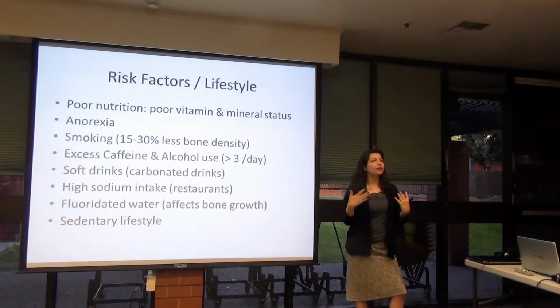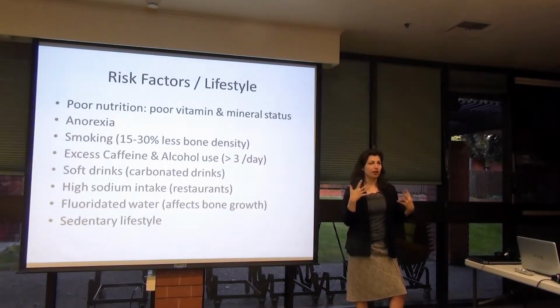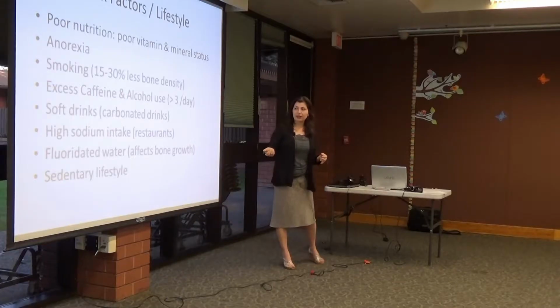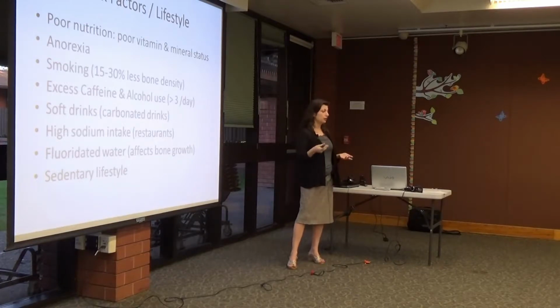So just the little things you do every day, like thinking about brushing your teeth. Every single thing that you do, moving your body, awareness is a really huge factor in terms of getting yourself connected with what your body does for you every single day. So sedentary lifestyle is basically a huge risk factor for osteoporosis, but also so many other health conditions like heart disease and diabetes.